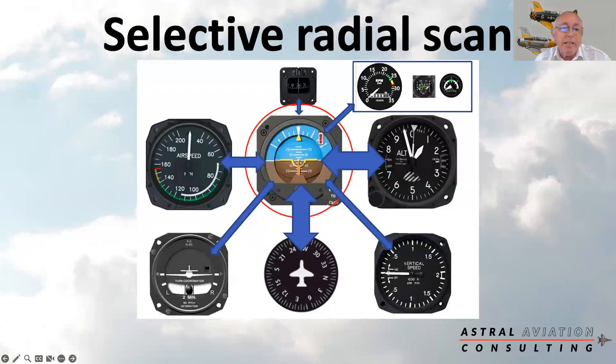So as an example, when you're climbing, you tend to include the engine temperatures and pressures more frequently than you would in a scan for straight and level flight. And when you're turning and approaching a required heading, then you would scan the HSI or the DI more frequently than the airspeed indicator. So it's all relative stuff. Similarly, in a climb or a descent, when you're nearing your target altitude, you'd want to scan the altimeter more often to make sure you don't overshoot your required altitude. And you'd want to look at that more frequently than you would the turn coordinator. So that's selective. We're selective about which instruments we look at.